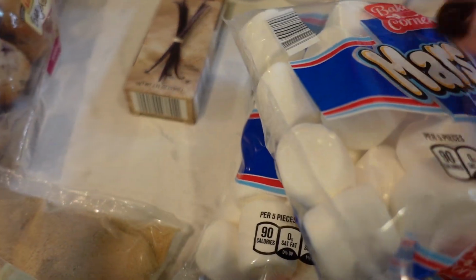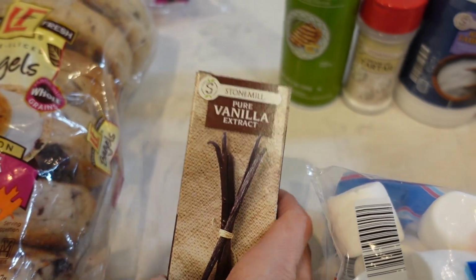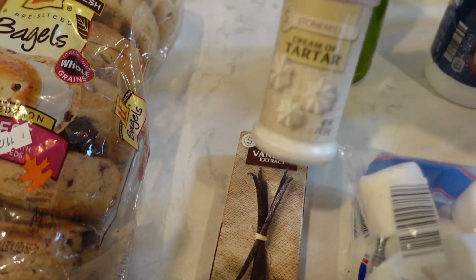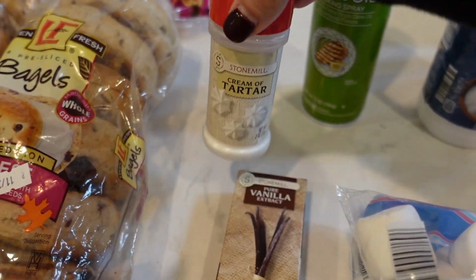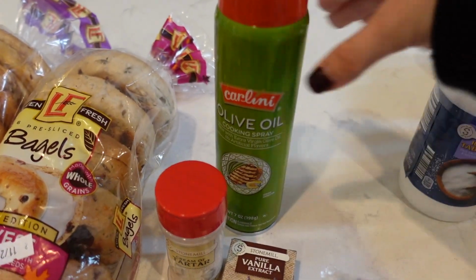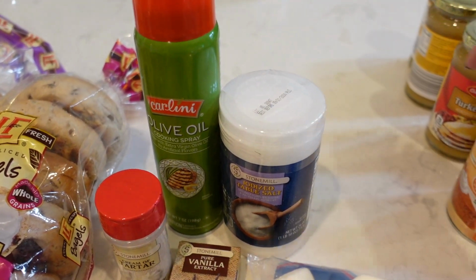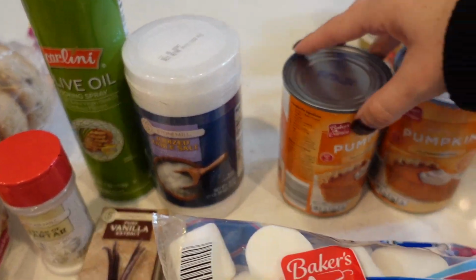The marshmallows that I'll be using for my sweet potato casserole were 85 cents a bag. The vanilla extract for 2 ounces was only $3.49. The cream of tartar was $1.69 for this big container. The olive oil, I want to say it was $1.89. Table salt was 47 cents. You guys, super, super inexpensive prices.